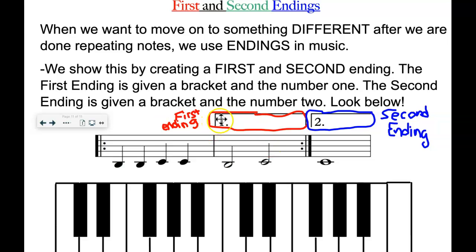The first ending has a number 1 and this little bracket here. That's called the first ending. Okay? The second ending has a 2 and it has a little bracket here. So here's how it would work.